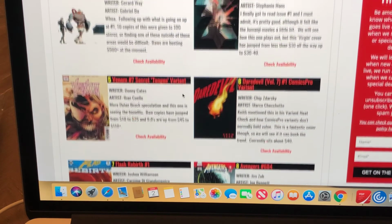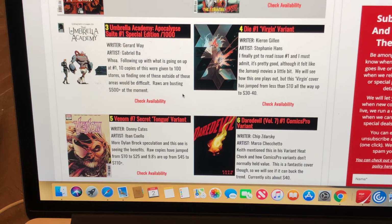Number 4 on the list, you got Die number 1, the Virgin variant. This is a very cool looking cover. I did buy issue 1 and 2 first prints from Midtown a couple weeks ago. They still had it on there. I bought them for cover price. I haven't read the series yet. I heard it's pretty good. I'm a little bit behind in my reading, but this cover is awesome. I wish I had known about it.